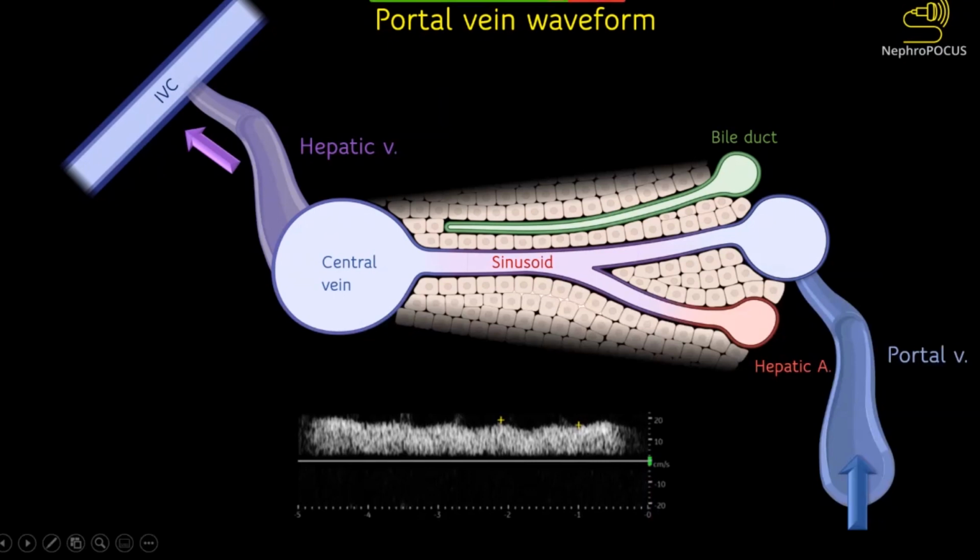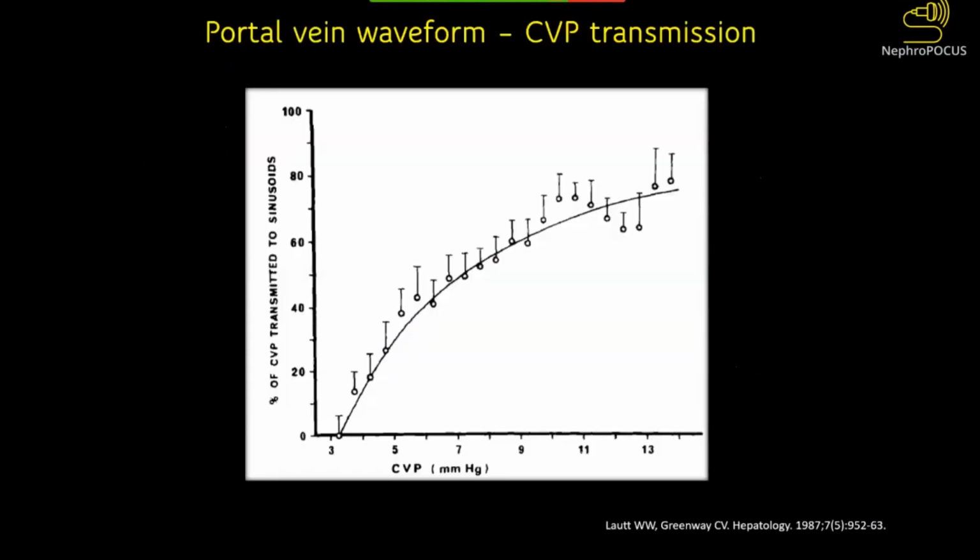So instead, you would just see more or less a continuous pattern with some dips in between. These dips correspond to the A wave of the hepatic vein. And remember, for the hepatic vein, most of the flow is below the baseline because it's blue, and the portal vein is red. So most of its flow should be above the baseline. And if you see below-the-baseline flow for the portal vein, that indicates flow reversal.